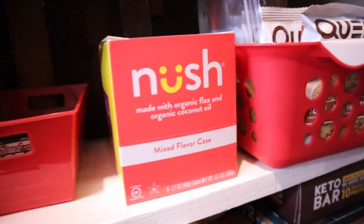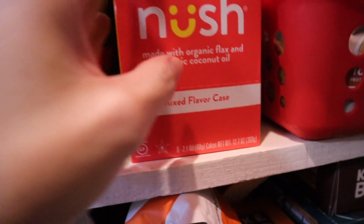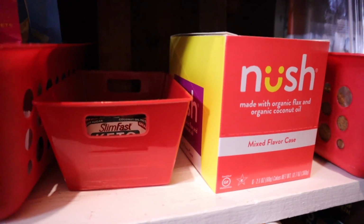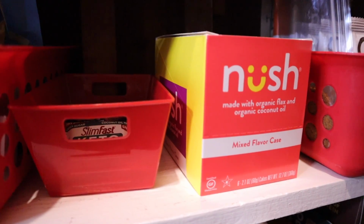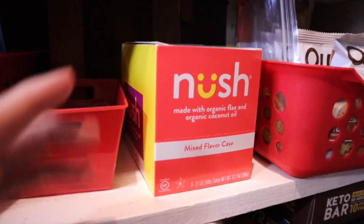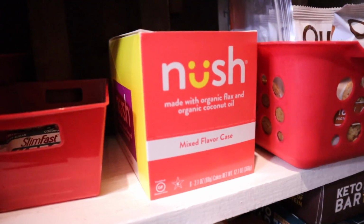And I've got some in the refrigerator. I'll have to show you guys in a second. You get 6. The macros on them are really good, and it's just an acquired taste. Again, there are some that I'm not a fan of and some flavors that I am. And I think I can buy a container like this of just the flavors I like. I don't have to get the mixed case next time.